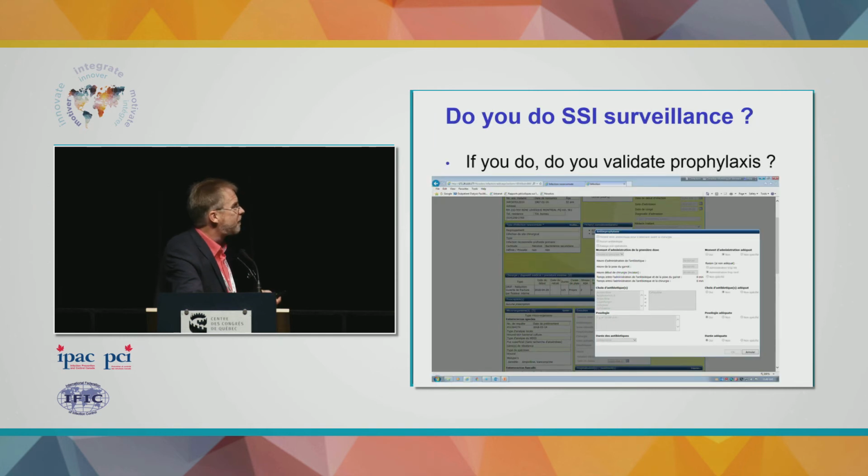Third topic, surgical site infection surveillance. You all do that? Raise your hand. Okay, a little bit more than UTIs. Whenever you get an infection, you look to see if the prophylaxis is correct or not. So that's what we do, and this is our software.